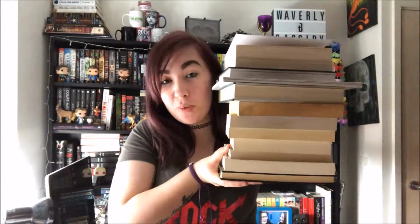So this isn't the most satisfyingly laid out pile I have because they're in the order that I read them and they're all different sizes. I read hardbacks, I read paperbacks, I read a graphic novel. Got a lot in this pile, so we're just gonna pretend that it looks aesthetically pleasing. These are the 12 books that I own, and then obviously there is another one which I do not.